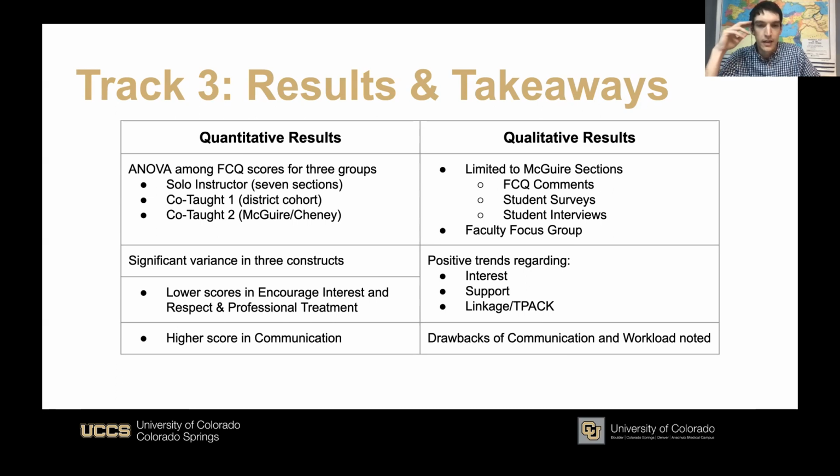We added in the teacher's corner and some elements to our playlist that possibly, while I think the linkage was valuable, there could have been maybe some calibration of the workload there for the students.